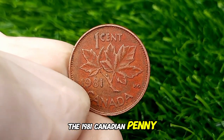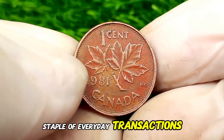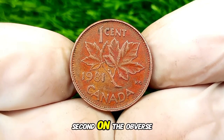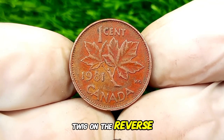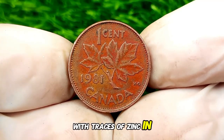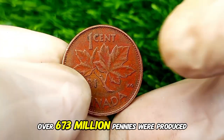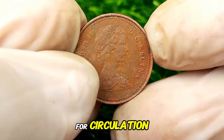Let's get started. The 1981 Canadian penny was minted during a time when the 1-cent coin was a staple of everyday transactions. Made by the Royal Canadian Mint, it features Queen Elizabeth II on the obverse, designed by Arnold Machin, and the iconic maple leaf twig on the reverse, created by G. E. Kruger Gray. This coin is composed of 98% copper, with traces of zinc and tin, giving it a distinctive reddish hue. Over 673 million pennies were produced in 1981, making it a common year for circulation.